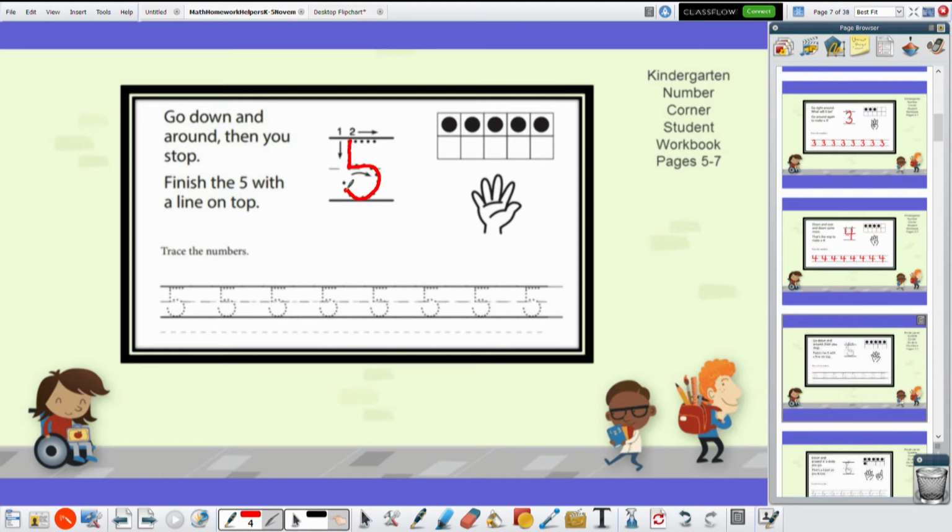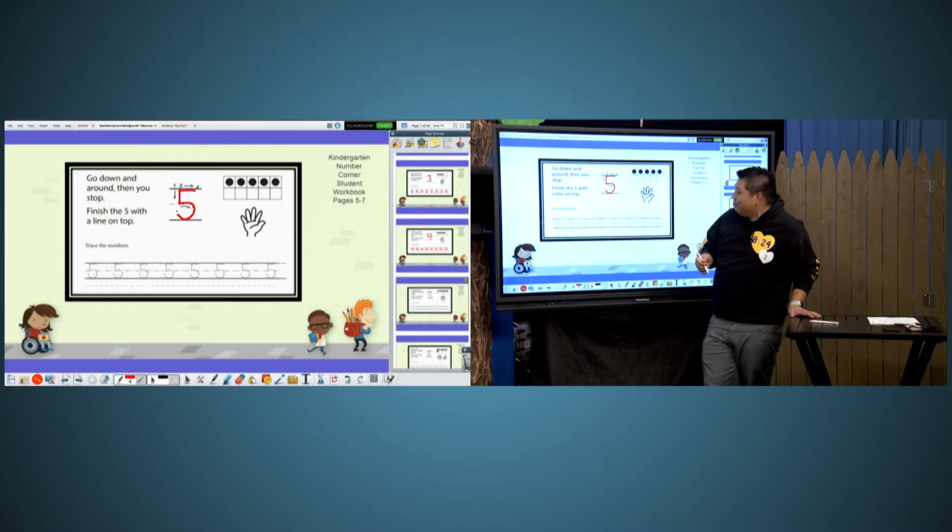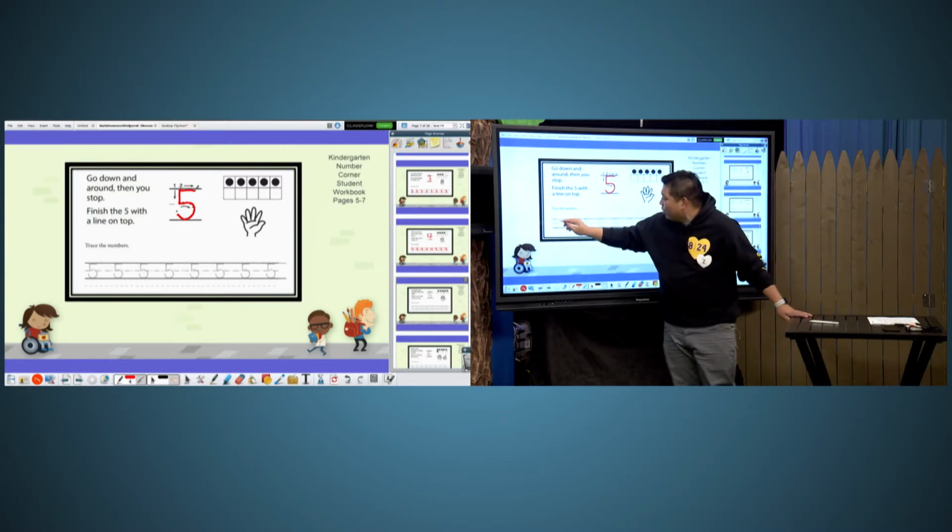Oh, yeah. So now we have to finish it with a line on top. Giving it a hat. I like it. We're giving the 5 a little hat. All right, so let's try again. We're going to go down and around and finish with the line on top.